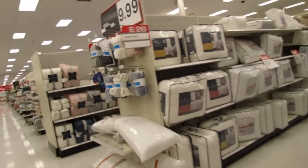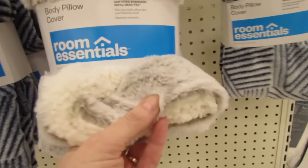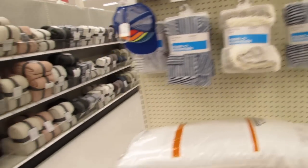I'm pretty happy with what I saw today. Ooh, I wish this was on clearance. This is a body pillow cover. I don't even need it, but I love materials like this. I love throw blankets like this. This is $9.99. Totally not on clearance, but super cute.